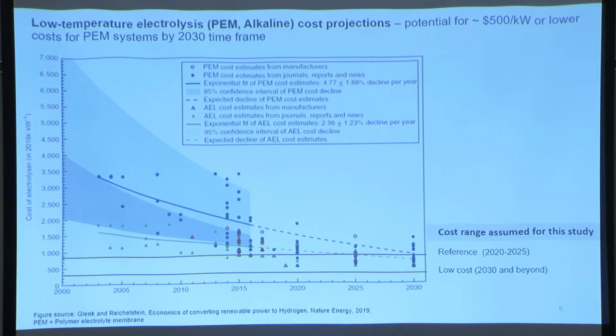And there was a new Nature Energy article on electrolysis and cost projections for hydrogen production using different technologies. Based on these numbers and also other references, we are using in this study 2 electrolysis costs. One is the reference cost, looking at the 2020, 2025 time frame, at around $800 per kilowatt, and the low cost is around $300 per kilowatt. This is a very optimistic projection that we are taking for our analysis.